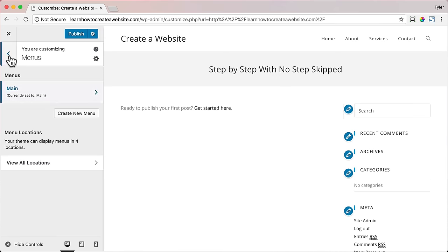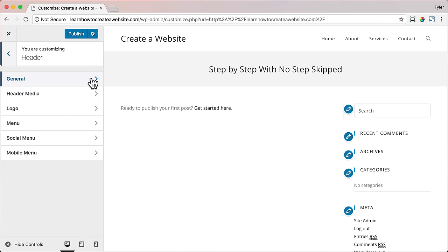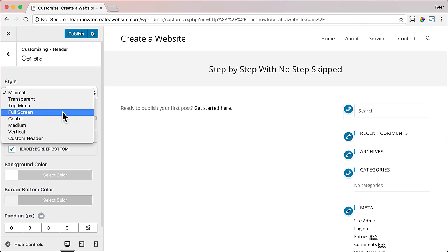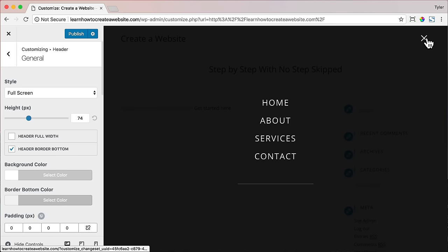And if we look at the top right of our website, we can see home, about, services, and contact are added to our menu. All right, now we could go back to edit more settings and go to header, then go to general, and we can choose the style of our menu. We can do full screen, and that will make this little hamburger icon, and when we click it, it will make a full screen menu.